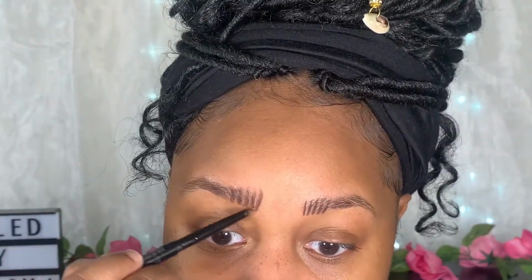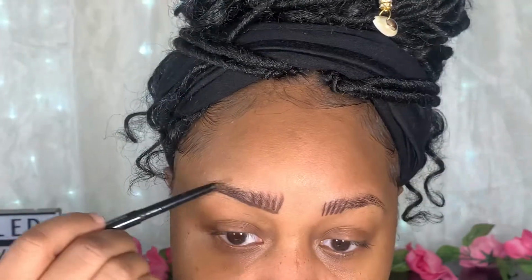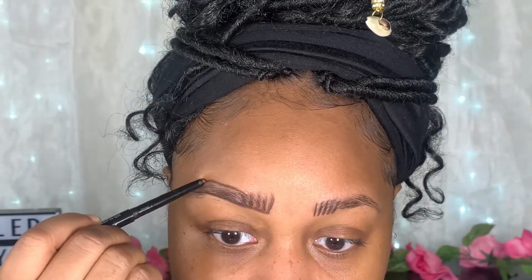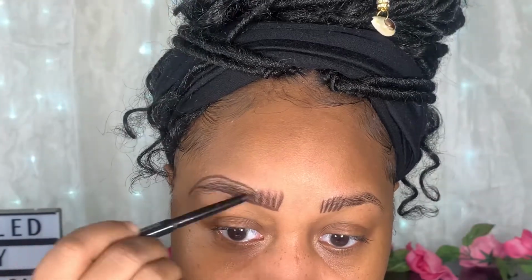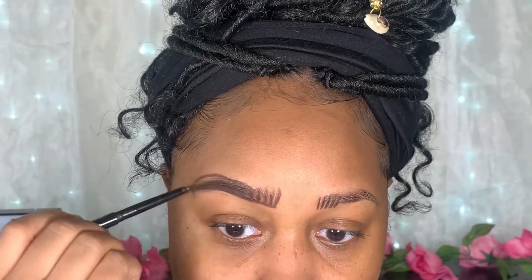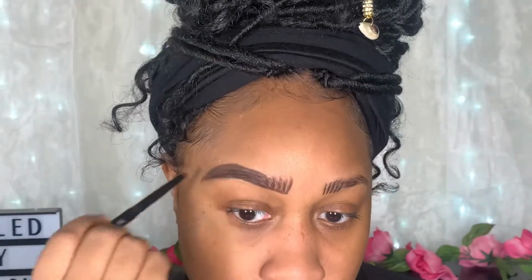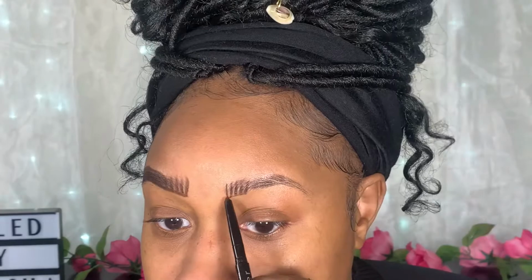And then I'm just going to start from the bottom and outline my brows. You can make them any shape you like. You can make them thicker, you can make them wider. For me, I tend to just follow the natural brow hairs that I already have there. And I just fill it in. Just like that. And it's okay if they're a little crazy looking and they're, you know, too big, too wide, because you can always use concealer to clean it up. So once again, I'm going to do the same thing to the other brow.